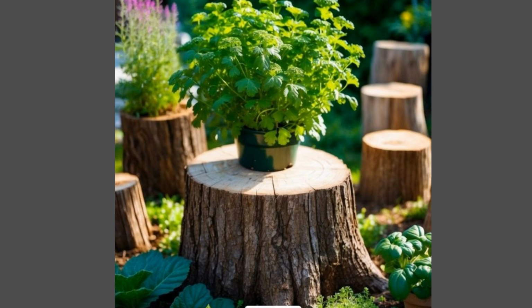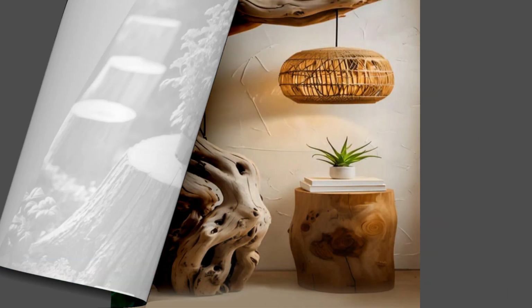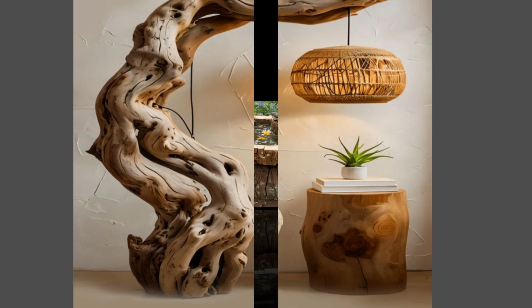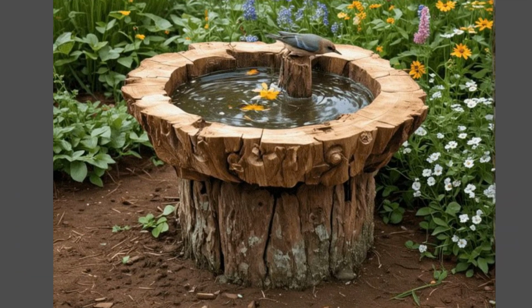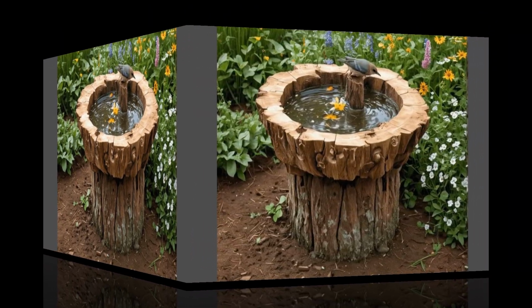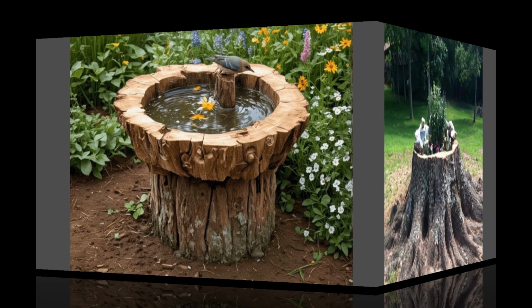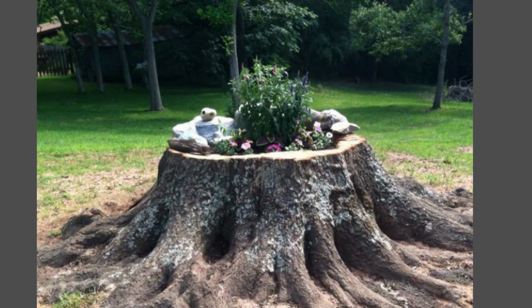And that wraps up our journey through the enchanting world of tree stump decor ideas. As we've seen, these humble pieces of nature can be transformed into stunning furniture, charming garden accents, and artistic statement pieces that breathe life and character into any space. Whether you're aiming for a rustic cabin vibe, a modern organic look, or something totally unique, tree stumps offer endless possibilities limited only by your imagination.